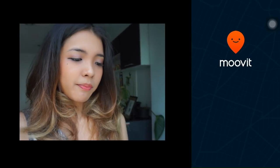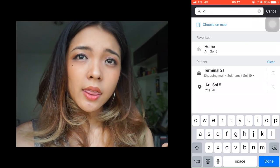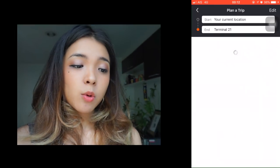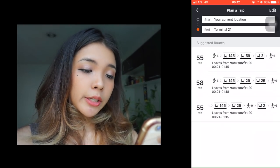It's so worth it. And the next one is MoveIt. MoveIt is actually like Google Map, but I think it is sometimes better when I want to find a bus, because sometimes Google Map is not correct. So I have to double check in MoveIt. But this one is almost all in Thai. So I just use it to check about the bus that we can take.